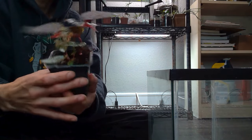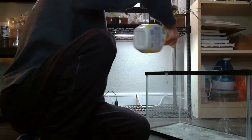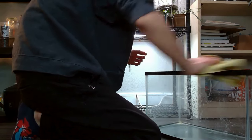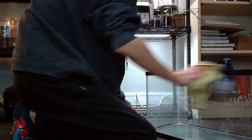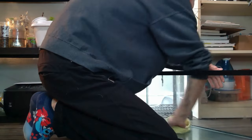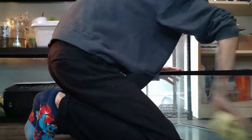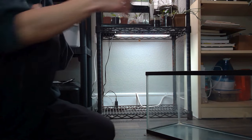I have no idea what this is. It's just a cane begonia, but very pretty. So first, I need to wipe all this down. There we go. Now that it's clean, we can start adding the LECA.